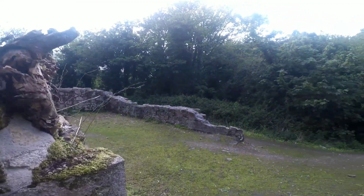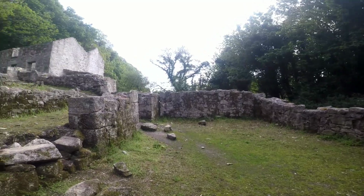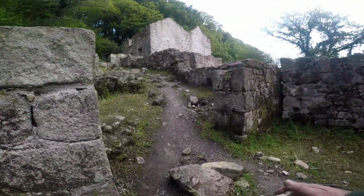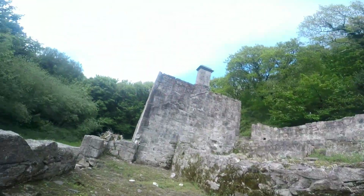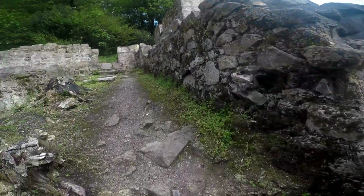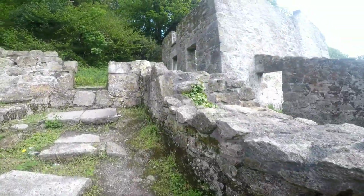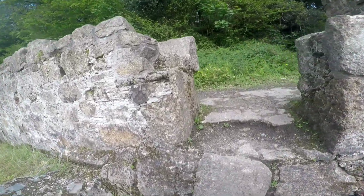And now we go around to get on top. I think there's a lot more here that I didn't see. Need to go back and film the rest of it later in the year. Lovely chimney there, folks. Look at that. Quite ornate. So we're heading up.